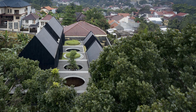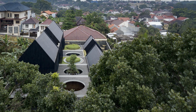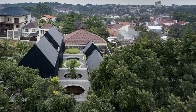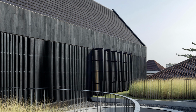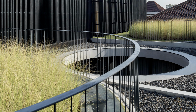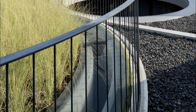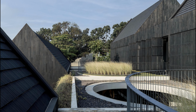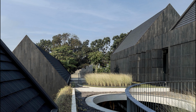These circular voids, referred to as halo, become distinctive features, allowing natural light to permeate the house and shaping the rainwater. The exterior of the house is predominantly clad in charred black wood, created through the Shou Sugi Ban method, ensuring durability against weather, termite resistance, and fireproofing. This dark exterior imparts a serene and contrasting presence to the circular light emitted by the halos.